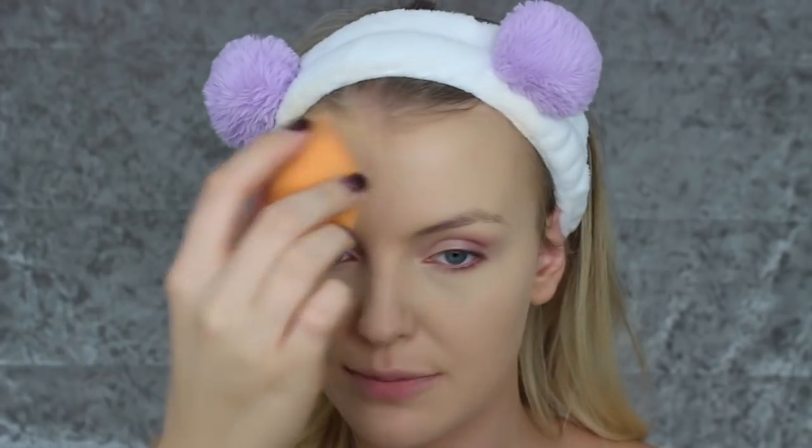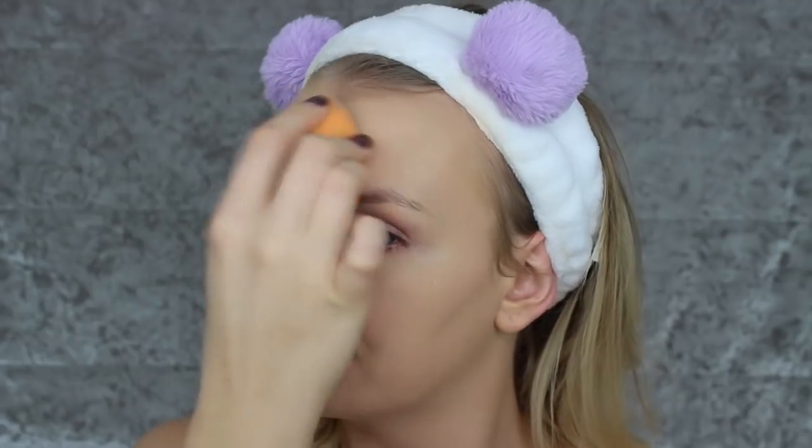And admittedly, I don't have a drugstore setting spray, because nothing beats All Night setting spray. So I'm going to give this one a good shake, spritz all over. Take my sponge and just press that into my skin. It helps to really take that powderiness away.